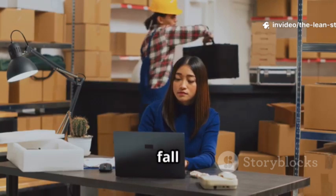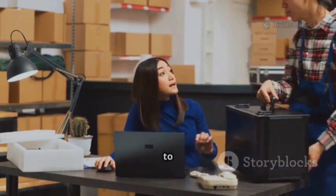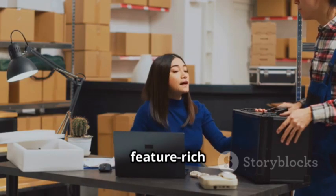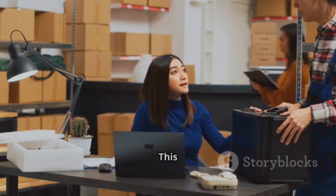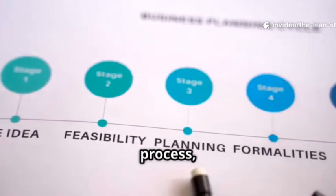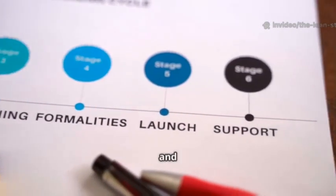Many entrepreneurs fall into the trap of perfectionism. They believe they have only one shot to make a good first impression, so they spend months or years building a feature-rich product in isolation. This is incredibly risky. The key is to remember that the MVP is a process, not just a product. It is an ongoing cycle of building, measuring, and learning.